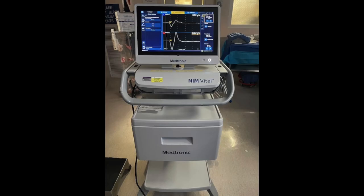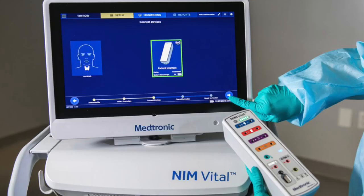I have a picture here of some of the instrumentation. You can see the setup here. This is the monitor. This particular device is made by Medtronic. You can see there's a screen, and there's some adjustments that you can control with the settings of how much voltage and sensitivity and whatnot.